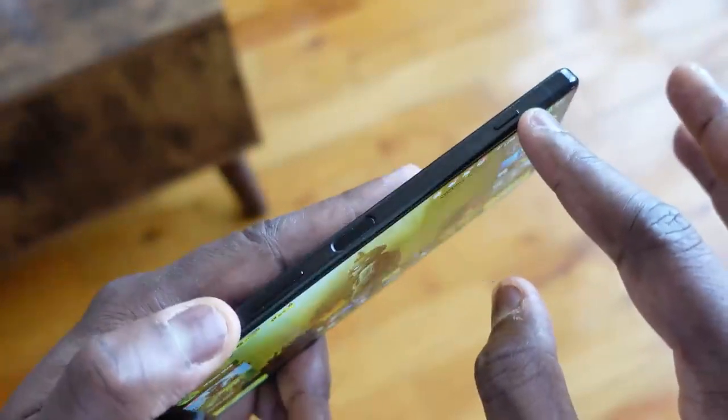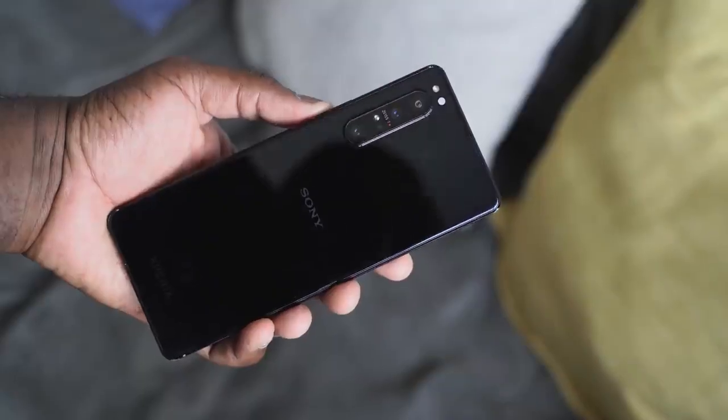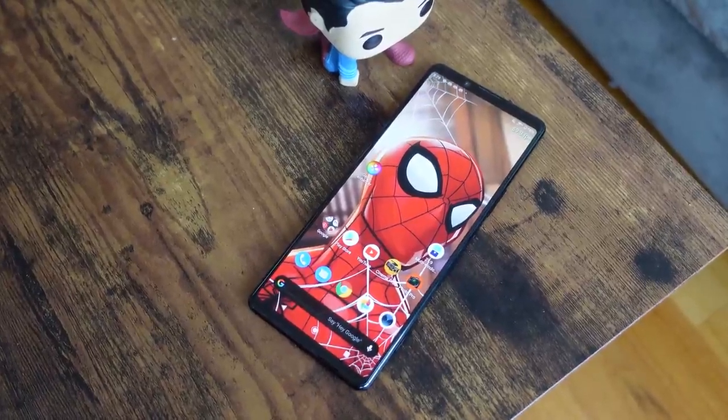Because the camera is one of the biggest focuses of this device, we'll have a separate video for you. And I think this time it's time we get back to doing professional camera reviews with my buddy Marian Sell, because this is the kind of phone that requires that kind of video. But that being said, as I mentioned, a dedicated camera button. It's got a lot of features that also lend to gaming as well.